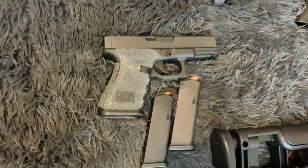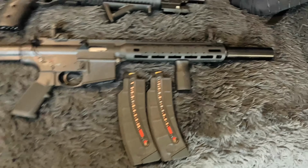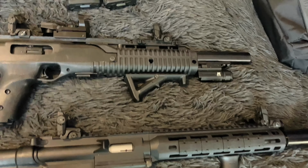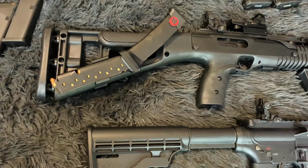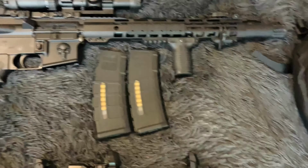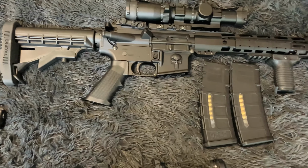Got the Glock 19 Gen 3. I'm gonna take my Smith & Wesson M&P 15-22, it's a .22 caliber. I'm also gonna be taking my carbine. I just got those red ball magazines, so I wanna run them through it. I'm also gonna take my AR-15, chambered in 5.56, .223 also.